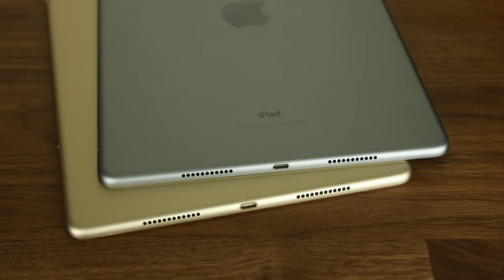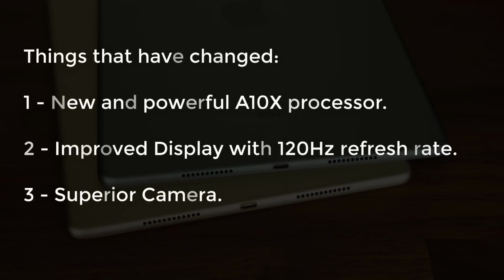Now let's take a look at what changes might play a role in upgrading. The new powerful processing and graphics performance with the A10X Fusion chip, which is especially relevant for power users, for professionals who use heavy-duty apps. The new and improved display, which offers HDR capabilities, 120 Hz refresh rate, as well as higher brightness and less reflection on the display. And finally, the rock-solid camera, which is the same world-class camera found in the iPhone 7.